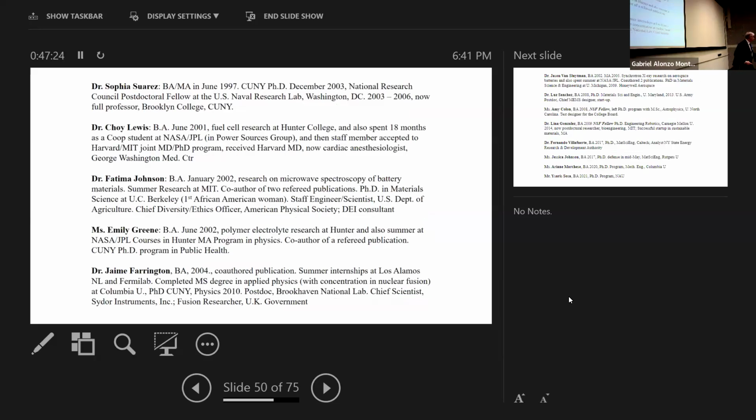Sophia Suarez, remember Sophia? She actually was an undergraduate for me. She stayed in my group for PhD, and she's now a full professor at Brooklyn College, one of our sister campuses. Fatima Johnson, first African-American woman to get a PhD in material science from Berkeley, Chief Diversity and Ethics Officer at the American Physical Society. She just left and started her own company. I don't know if this is a good time to be a consultant for DEI in most parts of the country, but that's what she's doing now.